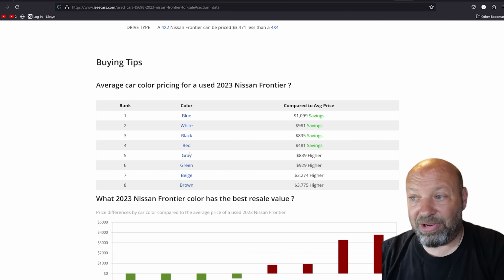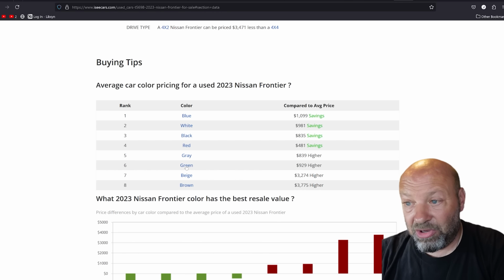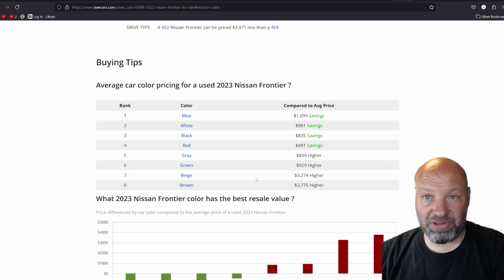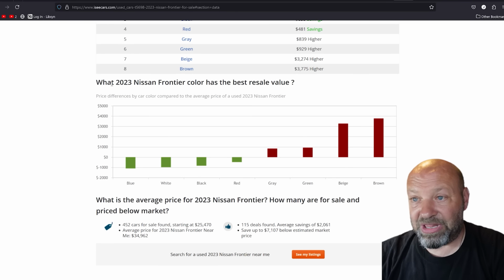You're going to pay $800 more, and if you want gray, it's going to cost you $800 more than any of these other ones. Green's going to be $900 more. And this is just basically how much of a deal dealers are going to give you based on which colors sell better. And you can see which ones have it right here.